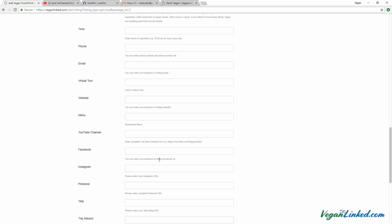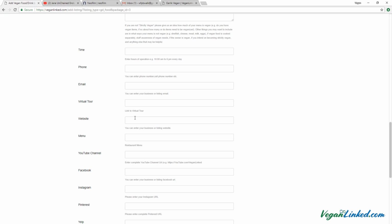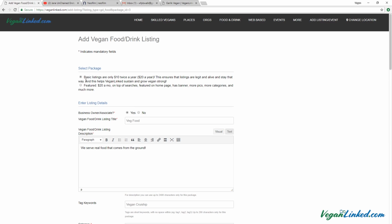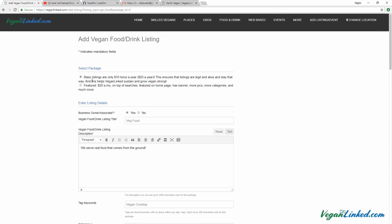When entering a URL for one of your social profiles or your website, be sure to enter the whole URL. I do this by going to the actual location, copying the URL, and then just pasting it into the field. If you don't see this many options, it may be because of the specific package you picked. For some listings, if you want more options, like social media fields, more categories to be listed under, more images, just pick a bigger package.